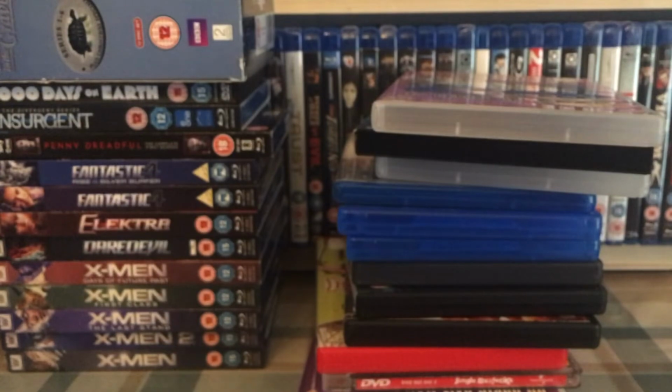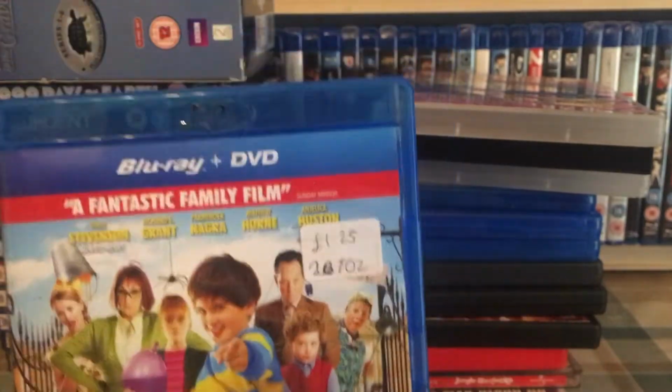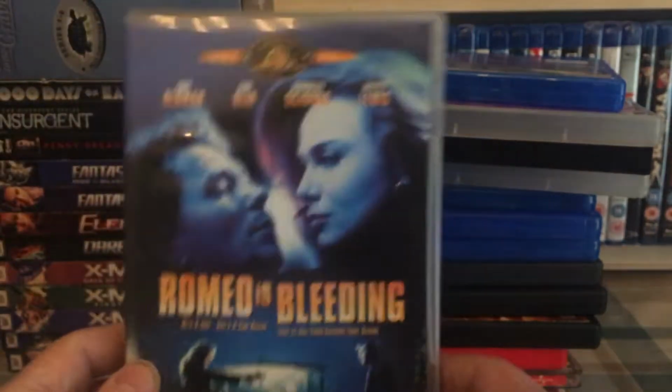But Series 7, I don't have any others. And then I got, for £1.25, Horrid Henry, dual format Blu-ray DVD. And finally, from the charity shops, these came from Butterwick Hospice, 25p each.